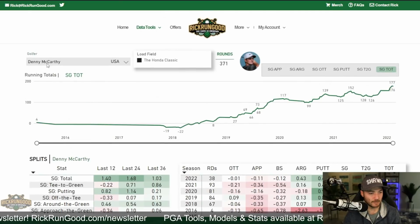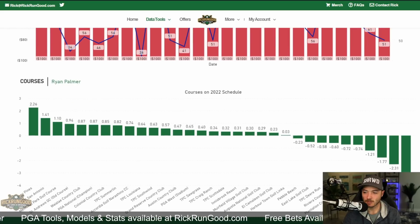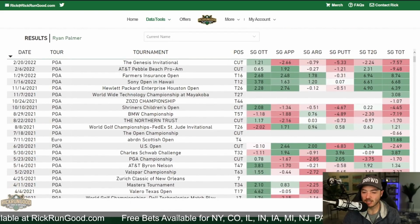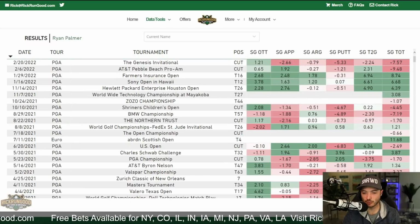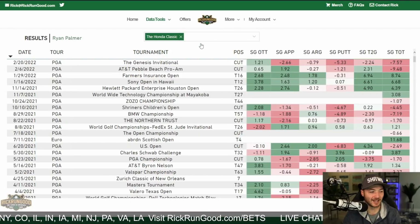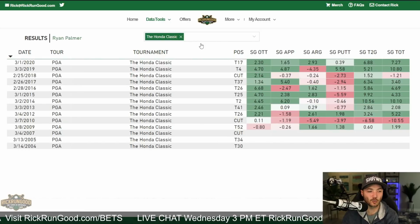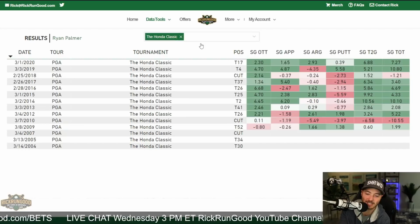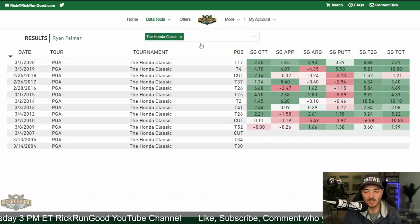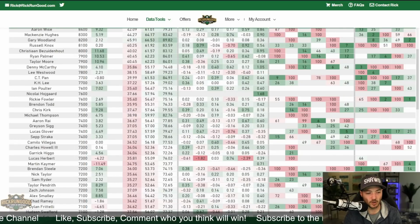We can pull up Ryan Palmer both recently and his historic stuff at PGA National. So here he is recently, even with the missed cut at the Pebble Beach Pro-Am, he gained 2 strokes on approach. He's been a great ball striker dating back to basically Houston. And then if we look at his Honda Classic numbers, I'll try to tweet out how many golf balls he's put into the water. But look at this, 17th in 2020, 4th in 2019. He finished runner-up in 2014. He's gained strokes off the tee every start dating back to 2012, and has gained strokes tee to green in the same time frame. I would get it if you wanted to go to Ryan Palmer here for sure.